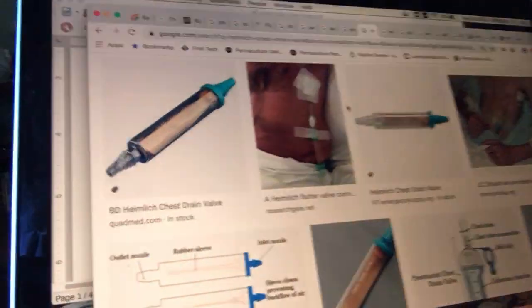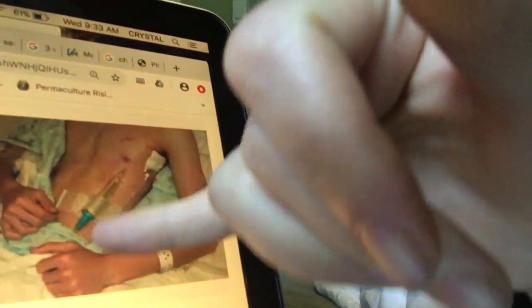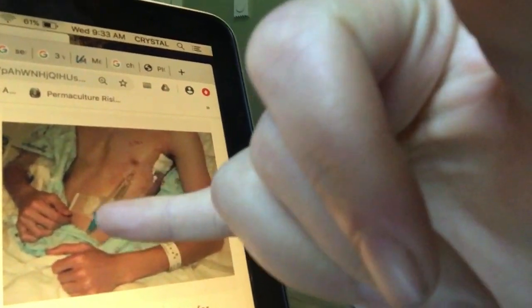Heimlich valves are a one-way valve that attaches to a patient when they're having a persistent air leak. That's another unusual kind of thing that happens on the chest tube, and we put it on the tube after they've had a chest tube and it's not been healing. So the valve just looks like this, and it attaches to the tubing. You can see this patient's got tubing going around attaching here. This one is going the wrong direction.